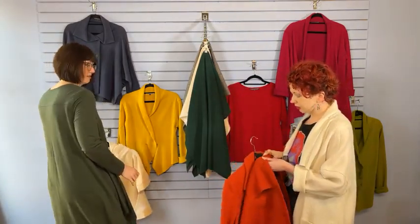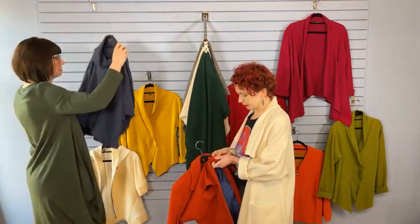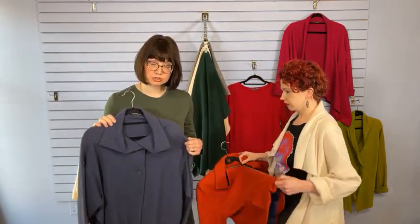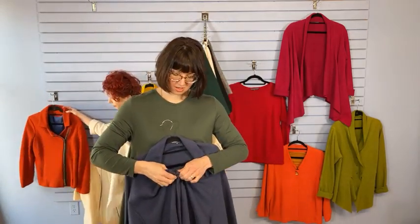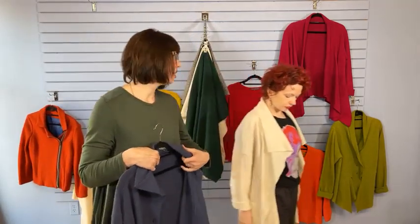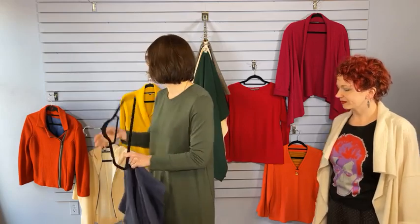But another good one is that blue one right there. Yes, this is the Era jacket. This is in the denim blue boucle. Sneak peek. And so all the garments on the wall, we do have colors of boucle. Not that one. Never mind. Okay, almost all of them. So we do have the vanilla, we do have the pumpkin, and we do have the denim blue.